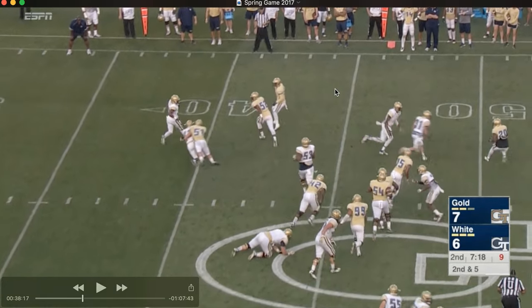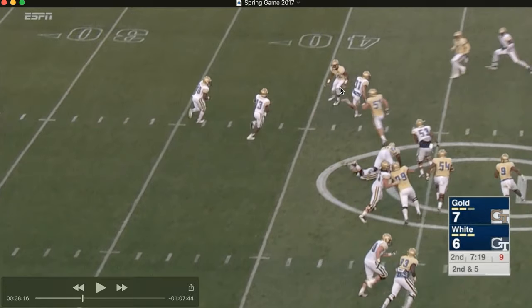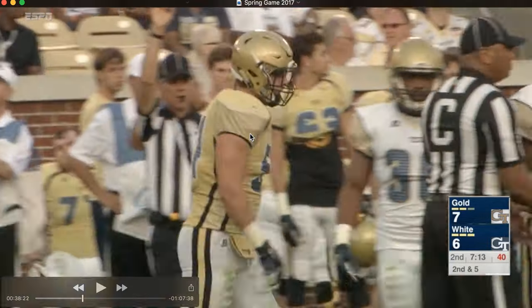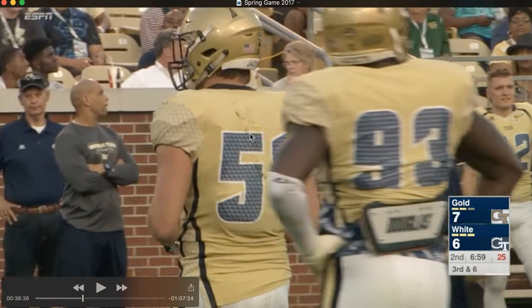There's a lot of guys missed here. You can look right here. Looks like the wide receiver missed his guy. This is the option guy. Would have been perfect if just had this one guy here. But two guys unblocked means no gain. In fact, a little loss.